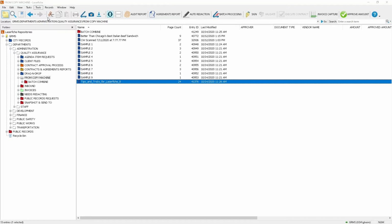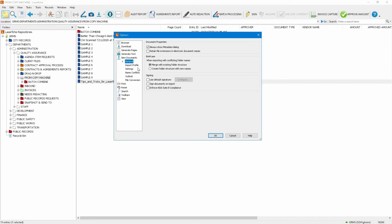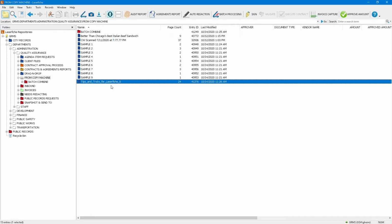And I'm going to go to Tools, Options, and show you how we did that. So over here under New Documents, I believe it's under Settings, right? I've got this thing in the middle that says, when importing PDFs, generate the Laserfiche pages. I unchecked keep the original PDF, but if it had annotations, go ahead and bring those over as Laserfiche annotations, right? So that when I drop it in, it immediately strips the PDF wrapper off of it so people that don't have Adobe can actually view it, okay? Now, that's a second form of drag and drop.